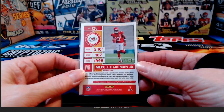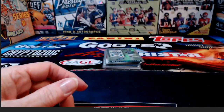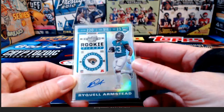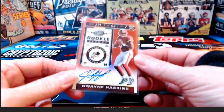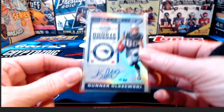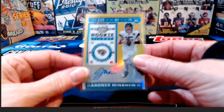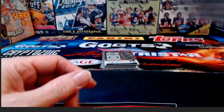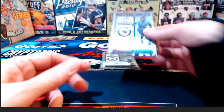Another Mecole Hardman Jr., this one to 149 for the Kansas City Chiefs. Gunner came out for the Patriots. There's two of him somewhere. Raquel Armstead, Jags. Nice little Dwayne Haskins here for the Redskins to 199. There's your second, your bookend gunner for the Patriots. The Redskins and Terry McLaurin. Sweet little gold Gardner Minshew for Jacksonville, numbered 210. DK Metcalf and the Seahawks, 199.